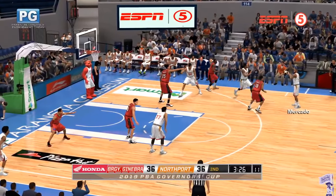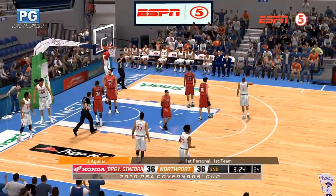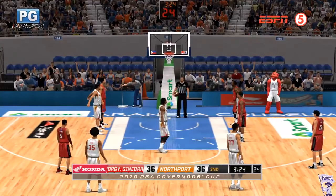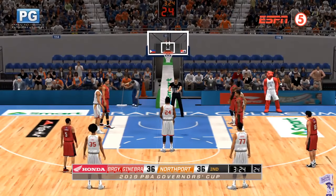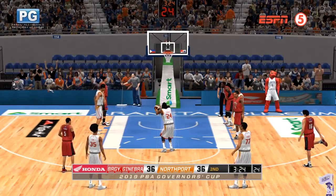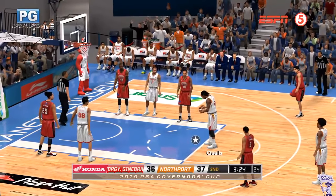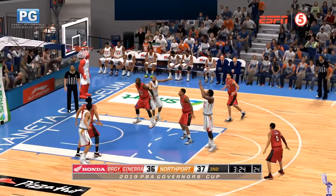And the home team has possession. And he's knocked off course by the D. The foul called. He'll shoot free throws. The first free throw is good. Good on both.